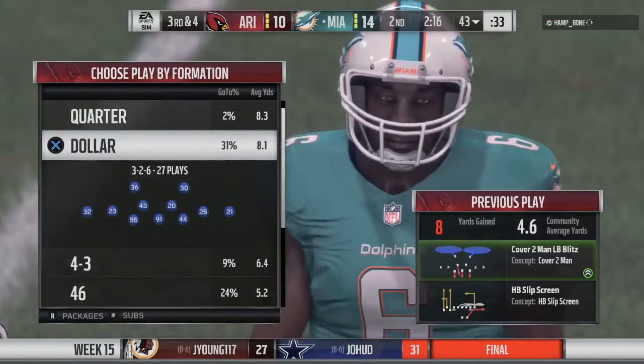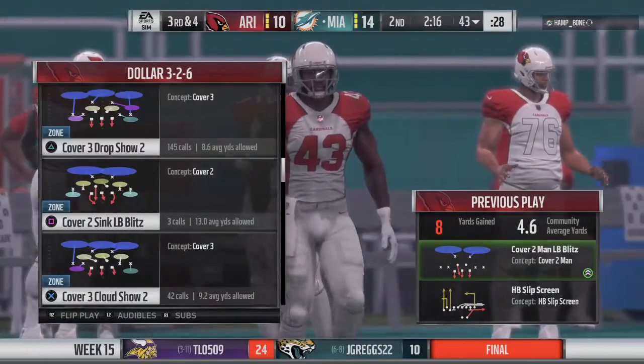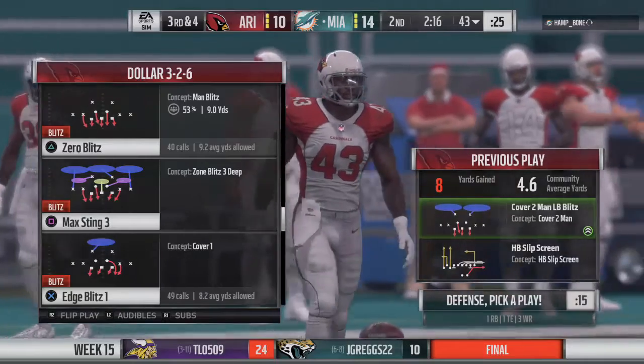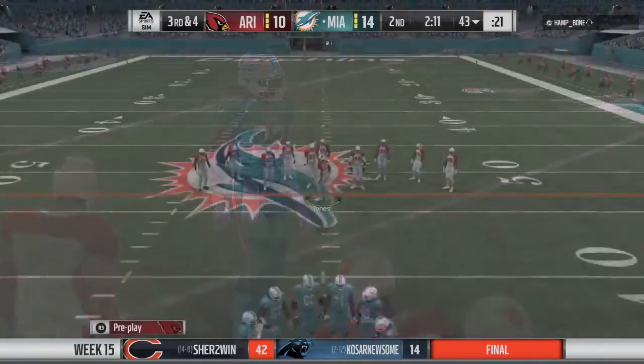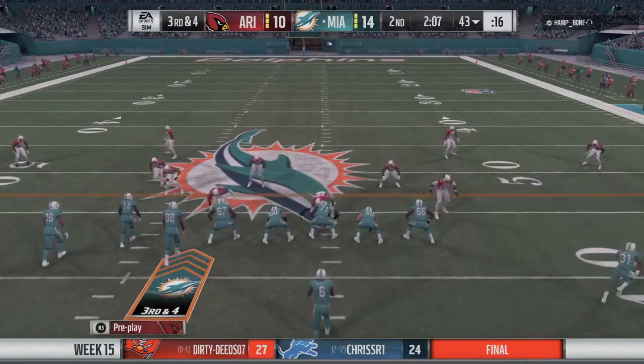For a second there, I thought that might break big. Screen pass. Looked like it was coming together. Looked like there was an opening. Still, ended up with a solid gain. They don't need to run another play here before the 2-minute warning. Let's see if they do it anyway.